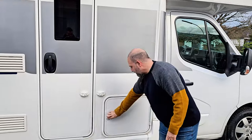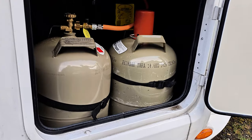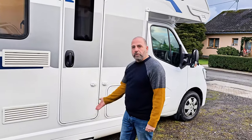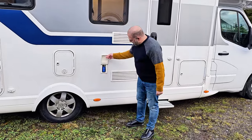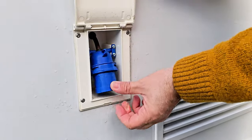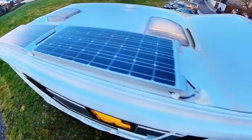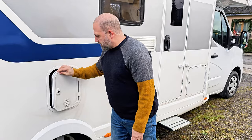As we go around, I want to show you some things. Here you have the exterior compartment for your two gas bottles, each of them weighing 25 liters. That's your propane. You have your electrically retractable doorstep. These are your ventilations for your refrigerator. Here you have your electrical connection, 30 amp, right here. Over here in this little compartment, you have the AGM battery. There's a single battery here with two solar panels on the roof. This makes this motorhome a solar generator, basically. It can create its own power.